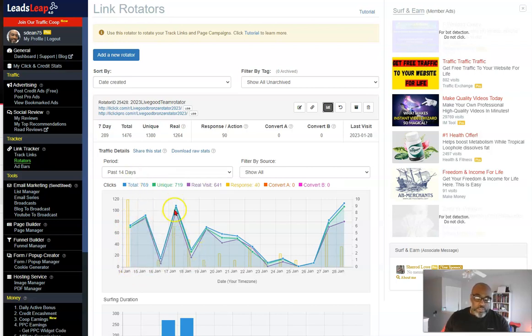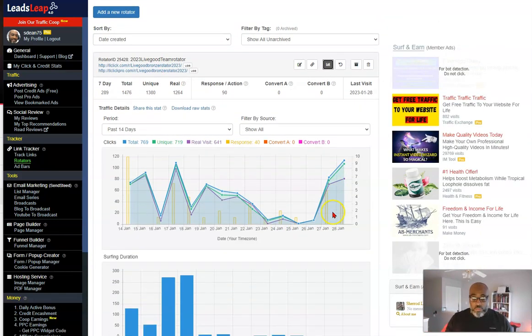This is the past 14 days. There was a spike, 100 clicks, and I have traffic coming in. I know how to generate clicks, because that's what I made my mission. Anyway, long story short, I'm generating clicks for my team, right? So that's what it's called.